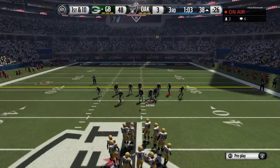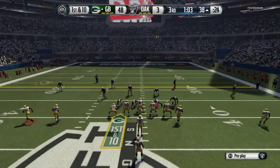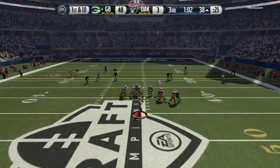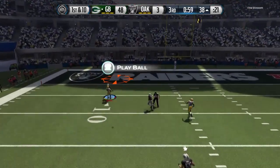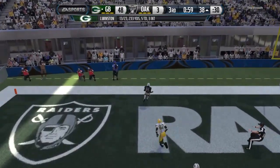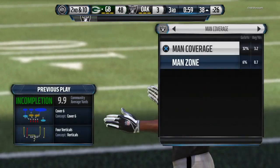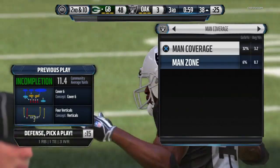Hey, the offense has a chance to do something with this drive. Martin is in the backfield. The Packers take it from the 38. Looking long, and they can't connect. Wow, Jim, he had a guy open deep that time. It looked like a good throw, but just out of the reach of the wide receiver.